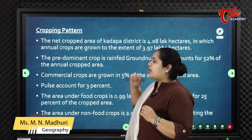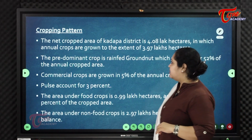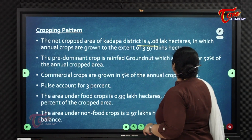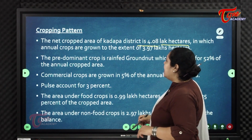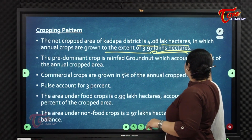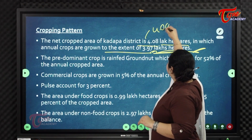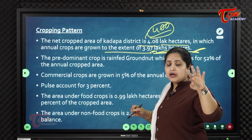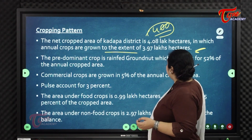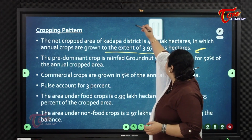Now coming to cropping patterns. What type of cropping patterns do they follow in this YSR district? The net cropped area of Kadapa district is 4.08 lakh hectares, in which annual crops are grown to the extent of 3.97 lakh hectares. So out of 4 lakh hectares, on an average, 3.97 lakh hectares are grown. So it's a very good number.